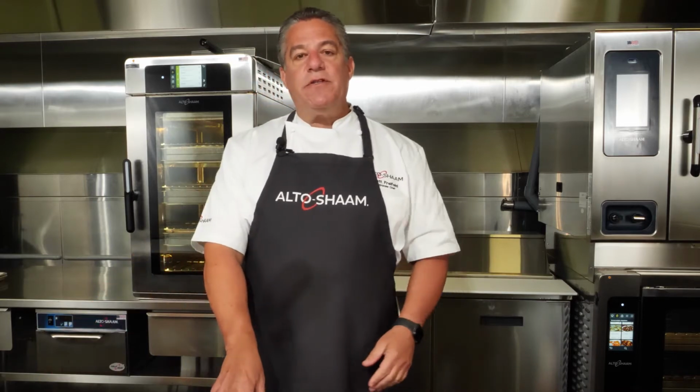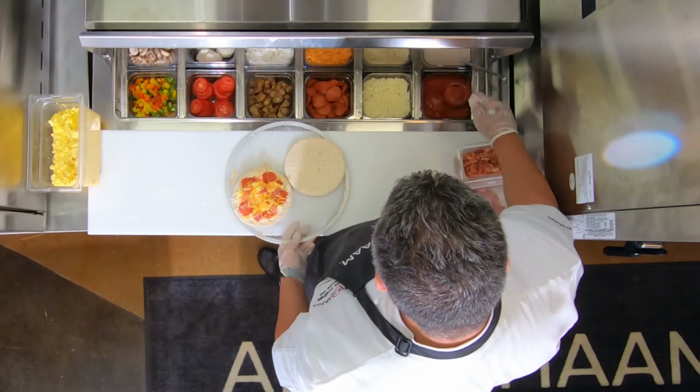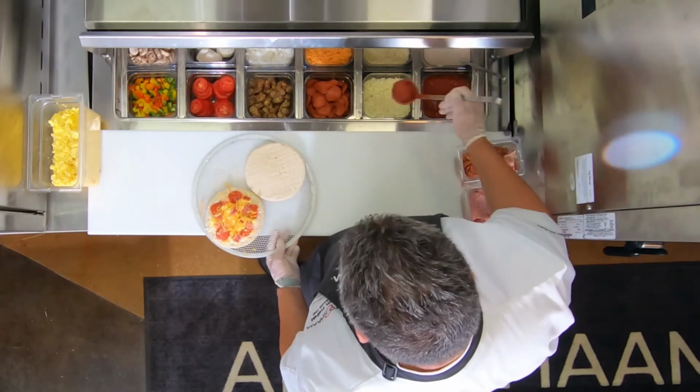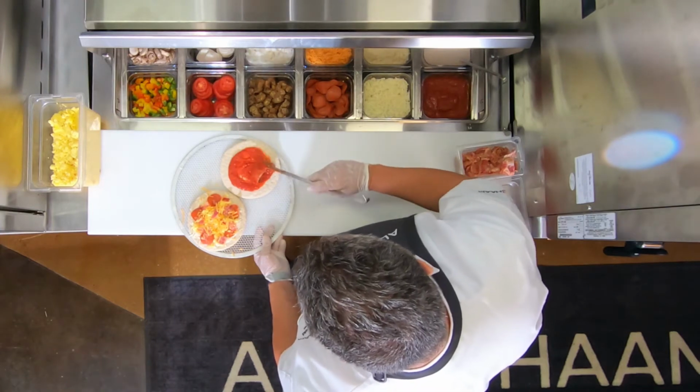This sauce here happens to come in frozen. So it comes in frozen. I pull a bag when I need it, and it actually is the size of a third pan. So one bag to a third pan fits very nicely into our make table.